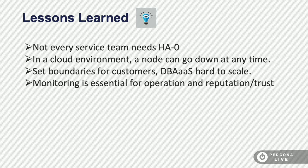In the cloud environment, a node can go down at any time. This is one of those things that you know academically, and then once you get into it, it just bites you left and right. All kinds of different ways for things to go down, and it's very hard to simulate them all.